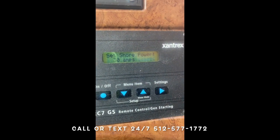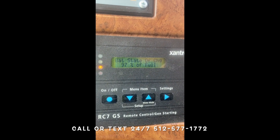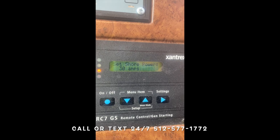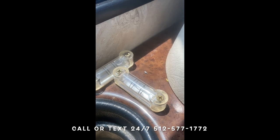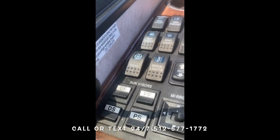This is your battery center. It's telling you the batteries are 97% of full. It'll run 25 hours without charging those batteries. Keep in mind, a lot of stuff runs off of this. This has bubble levelers. The other Alfa had them way back here, made it real difficult. Those are much better. These are your visors. I shot a video earlier of them.